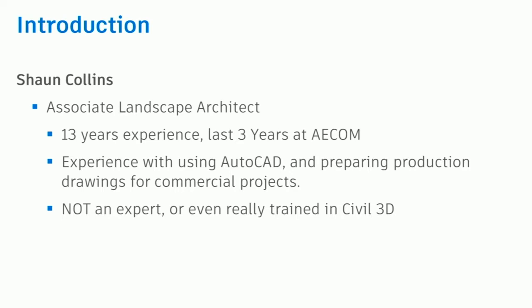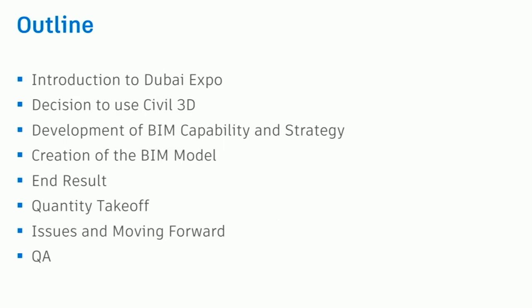Just thought I'd ask. Just a quick outline of what we're going to look at. First, I'll just give you a brief introduction of the project, which is the Dubai Expo 2020, followed by an explanation of why we use Civil 3D and not other programs. I will then also go over the process we undertook to develop the BIM capability of Civil 3D and production of the final BIM model, given that we didn't know anything about Civil 3D. Finally, I'll show you our final model and cover the issues that we're still facing and how we're looking to overcome those. At the end, there's likely to be a lot of time, so we can have a look at the model and I can answer any questions that you have.